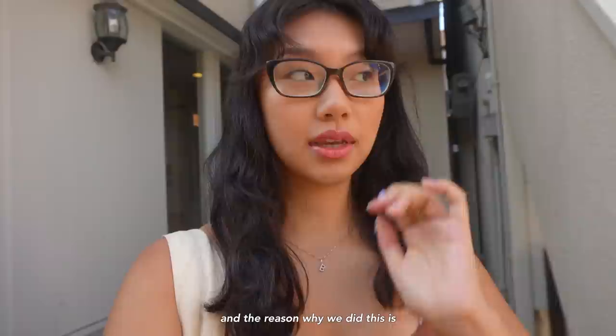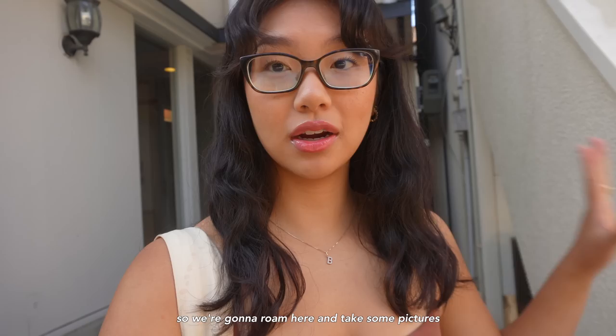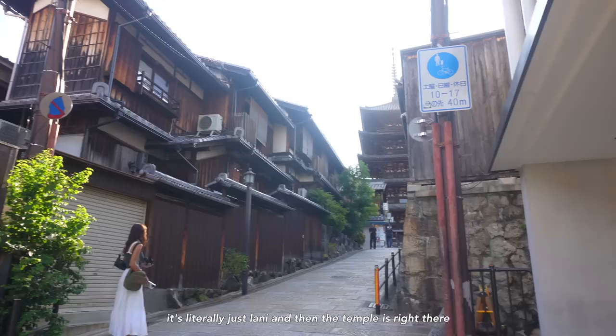The reason why we did this is because Kyoto gets really, really busy during the afternoons. And because we're right beside a temple, we just wanted to explore the area when there's not a lot of tourists. So we're gonna roam here and take some pictures and then probably get breakfast. And this is what I mean by it's super empty, it's literally just Lani and then the temple is right there.